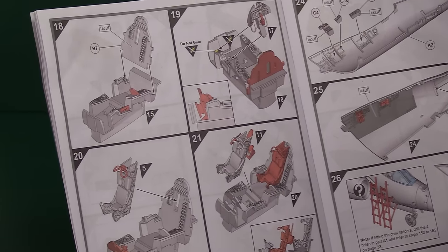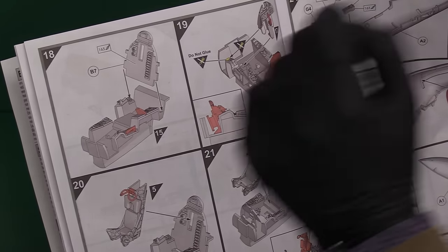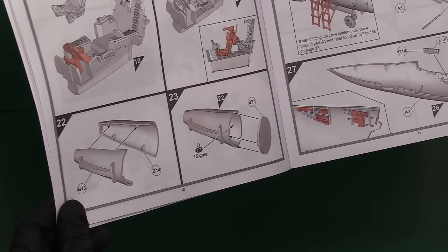And then we've got the rear bulkhead going in at the back, the one that goes between the pilot and the navigator, and then you're bringing those ejection seats in to complete your cockpit area.